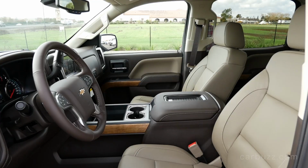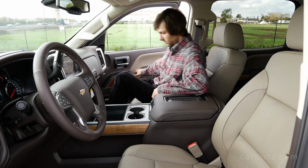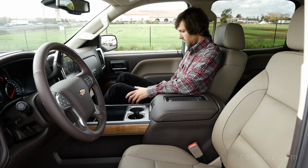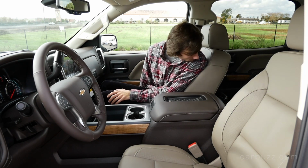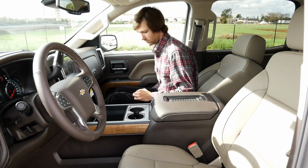So how does it drive? Well, it might actually, hear me out here, have one of the best overall ride and handling balances of all full-size pickup trucks on the market. And I say that because it has well-controlled body motions, and it's a firm and nice steering.